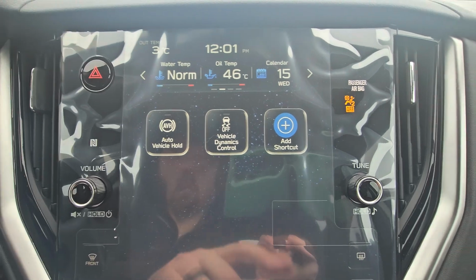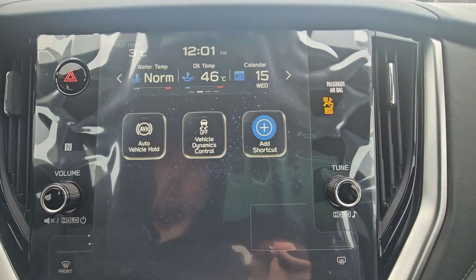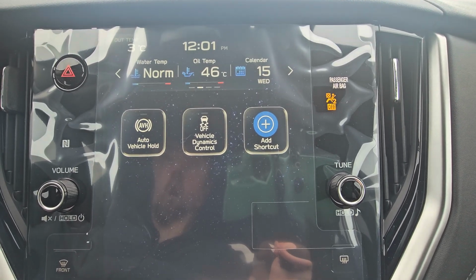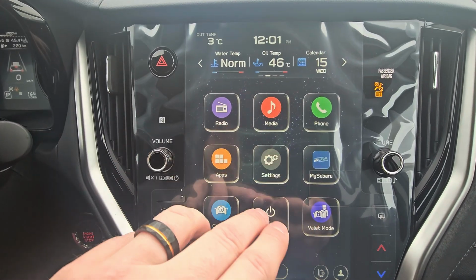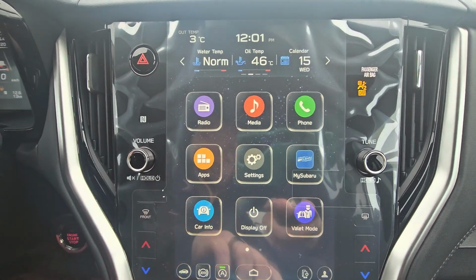You can turn off traction control, and you can add additional shortcuts in the event there's somewhere in the settings you go often and you don't want to go through multiple screens. Very, very easy. You can also change these tiles around. It's a click and drag, kind of like a smartphone.